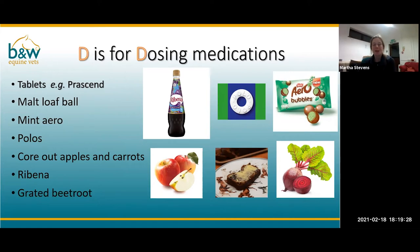Malt loaf balls are another great idea. It basically just allows you to hide something in it, roll the malt loaf up nicely and give it as a little treat. My one caveat to all of these is that I wouldn't do some of them on a daily basis because they might actually have quite high calories. So the malt loaf would be a good example of that.